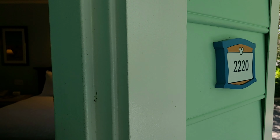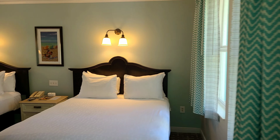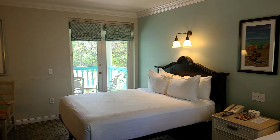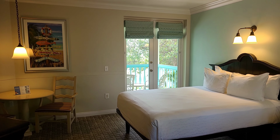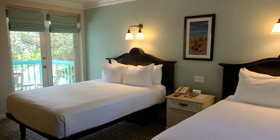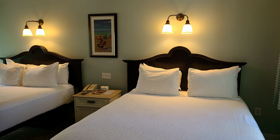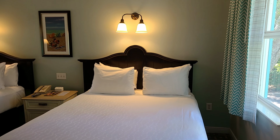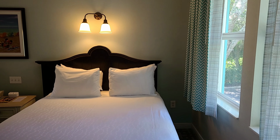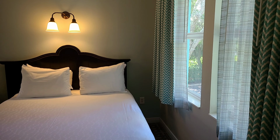Hey guys, we are at Old Key West, room 2220, and I wanted to take a second and show you guys around. Old Key West is the first Disney Vacation Club resort, and so there are a few things that are notable at this resort that you won't necessarily find elsewhere at Walt Disney World.